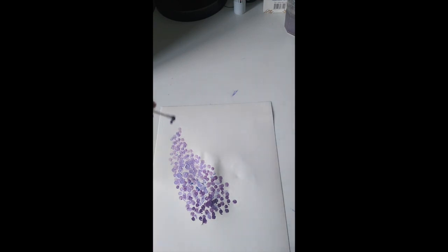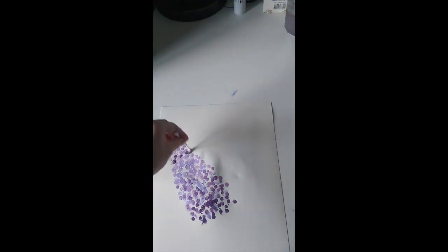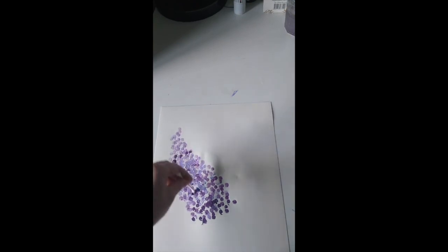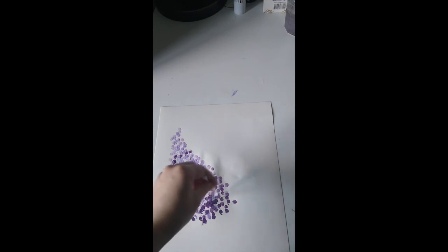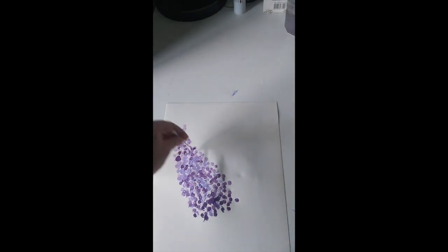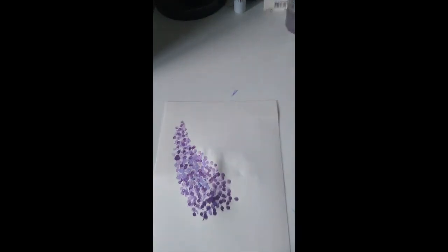So after you feel like you've put enough colors, after it looks like it's got a lot of flowers in it, you can make yours even fuller. It doesn't have to be this skinny. I'm just going to do one skinny, but you can make a couple of them.